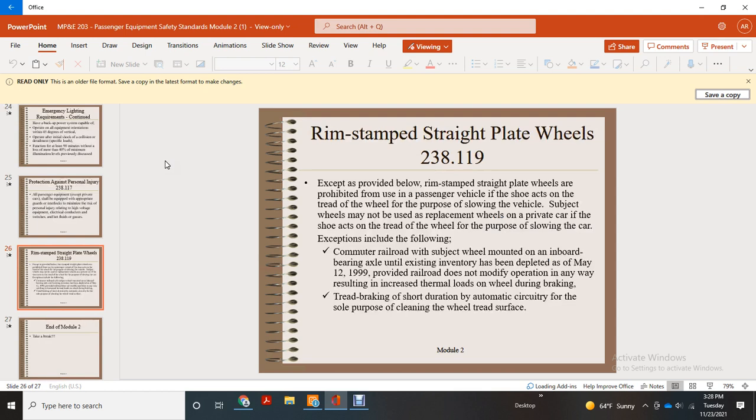Rim-stamped straight plate wheels, 238.119. Except as provided, rim-stamped straight plate wheels are prohibited from use on a passenger vehicle if a brake shoe acts on the tread of the wheel for the purpose of slowing the vehicle. Subject wheels may not be used as replacement wheels on a private car if the shoe acts on the tread of the wheel for the purpose of slowing the car.